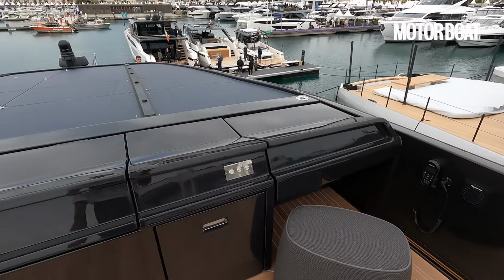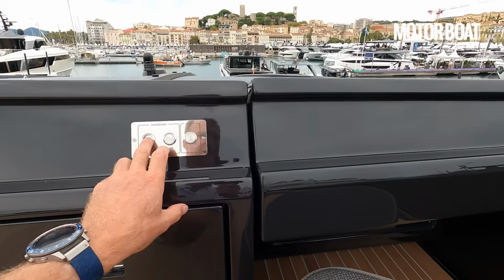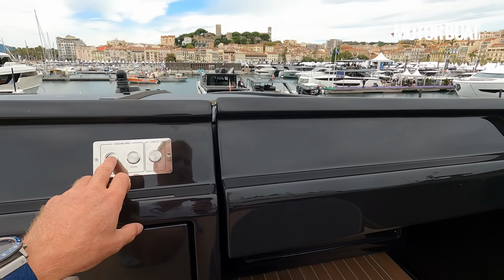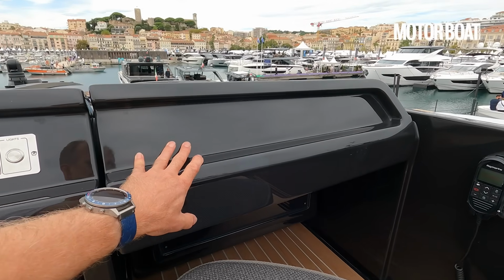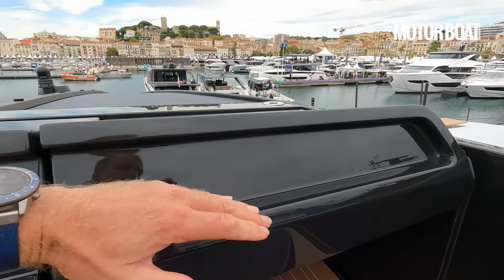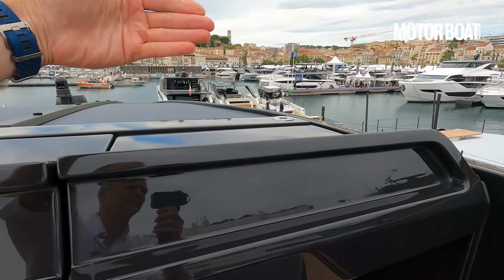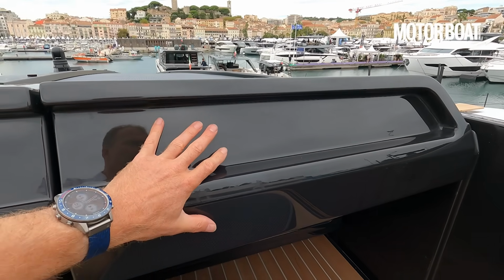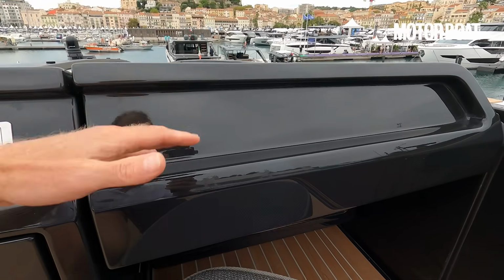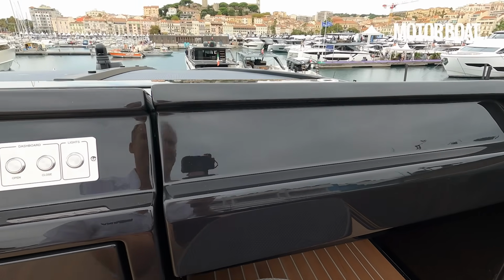But if you push this button here, unfortunately, I don't think it's turned on at the moment. I think the electrics are switched off, but this is essentially a folding helm station. So that swivels round, rotates up, and you've got all the boat controls here. So you can drive the boat from up here if you want to, but when you're not using it as a helm station, it all folds away and keeps very neat.